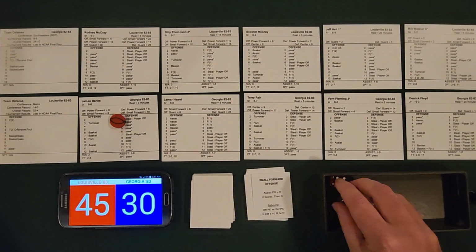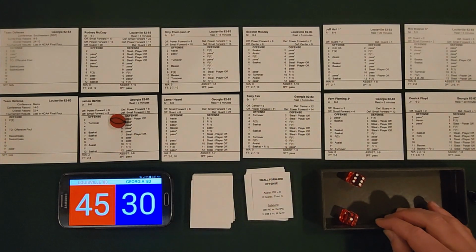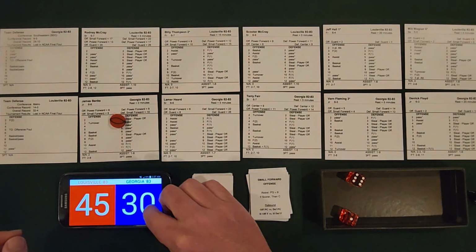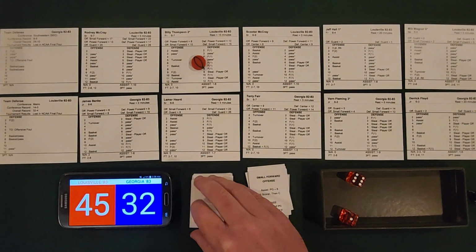Offense for Banks. Like most of the Bulldogs, a slow start, but a basket right here. James Banks. You shoot enough, you're going to get a basket. James Banks now with 12 on 6 for 15 from the floor. Assist would be point guard 8, Vern Fleming, who has had a really tough night for Georgia, gets an assist. So it's 45-32. Small forward, Billy.